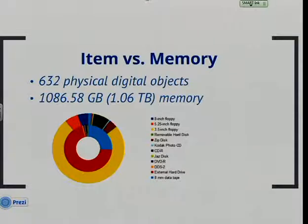But what we discovered is something that I think is going to be true of a lot of these collections as we get more of them in the future, which is that the objects that were the largest in number of physical objects were definitely not the objects that were the largest in terms of memory space in the collection. So we had 12 different types of media in the collection, and you can see our fancy graph there. The outer ring is the collection by object, and the inner ring is the collection by memory space. So that huge yellow portion of the outer ring is 3.5-inch floppy disks, which there were almost 500 of. So it was over 3/4 of the collection.